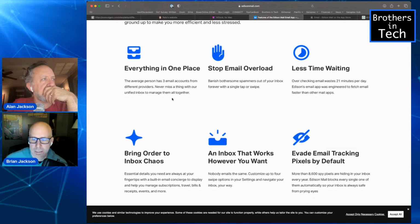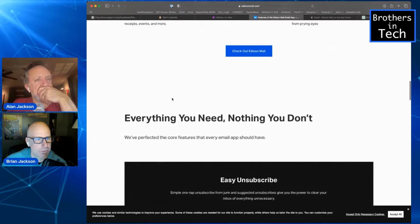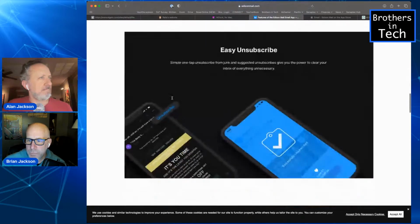The other kind of cool part is that it also ties in some other things like Amazon. So you can log into your Amazon account, and you then have a tab where you can see, here are the boxes that are on the way, when they're coming, rather than having to go to the Amazon app itself. If you've got travel built in, so let's say you got an email about your upcoming trip, it's going to register that as travel, so that you can show that on a tab. It's got a number of really cool things.